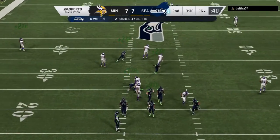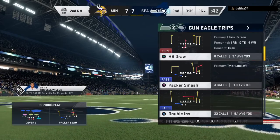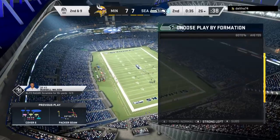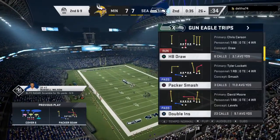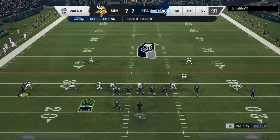Stepping up, he's going to keep it. And not much to speak of. Call it a 1-yard gain up to the 26. Now the Seahawks going to use the first of their timeouts as the clock will stop with 35 seconds to go in quarter number 2. The last play got just a yard. Here's 2nd and 9 from the 26.